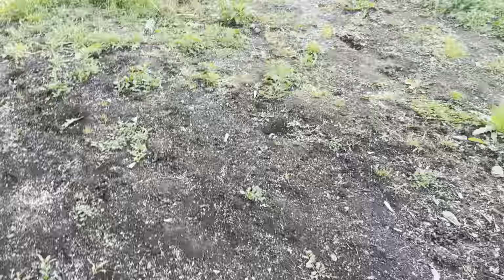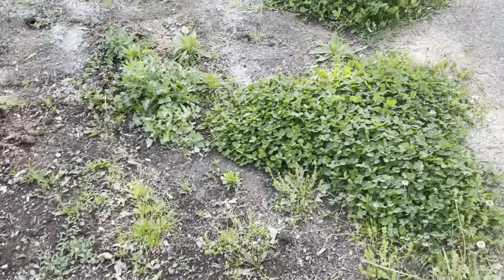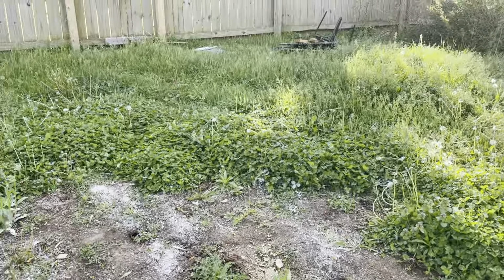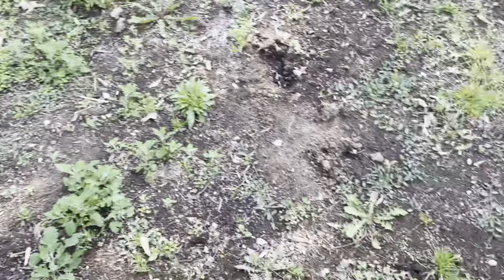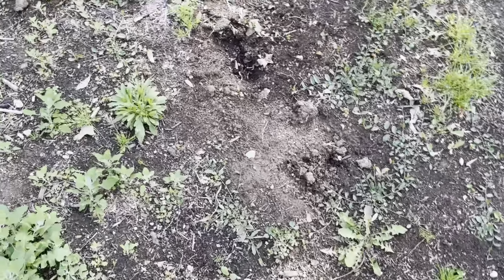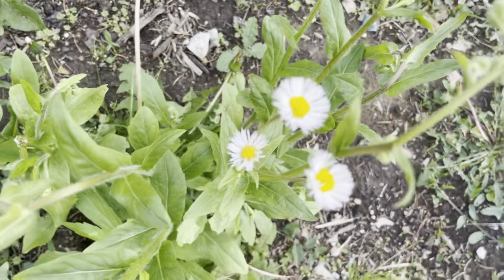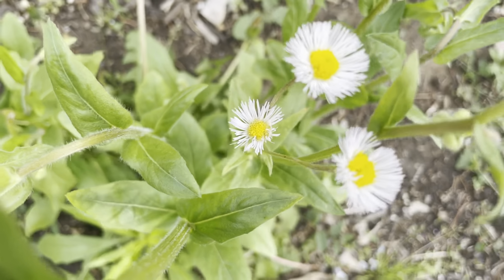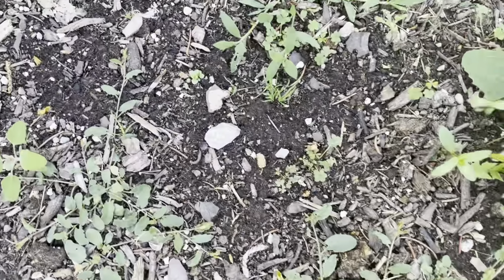All of this is gonna have to be pulled up. I need to get a freaking tiller. And I need to mow. All that's gonna have to be pulled up again. And those are pretty, those little daisies, wildflowers. Look at all the stuff that needs to be pulled up.